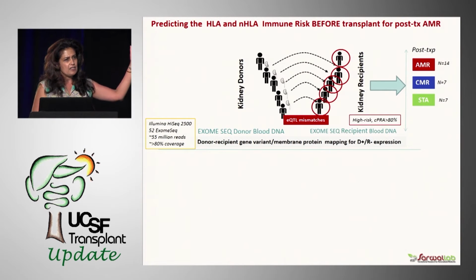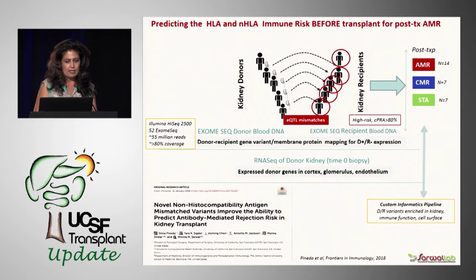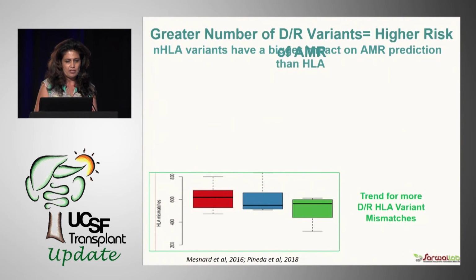So we took highly sensitized patients at UCSF and at Johns Hopkins, and we sequenced them, looking at their expressed genes and the mismatch. The idea was that if you had this mismatch, that mismatch could be immunogenic. We also sequenced the donor kidney itself to see how much of this mismatch was actually expressed in the kidney, how many of them were enriched in the immune response, and also expressed in the endothelium, because these are all tissues that are important in the generation of antibody-mediated rejection. And this paper was recently published.